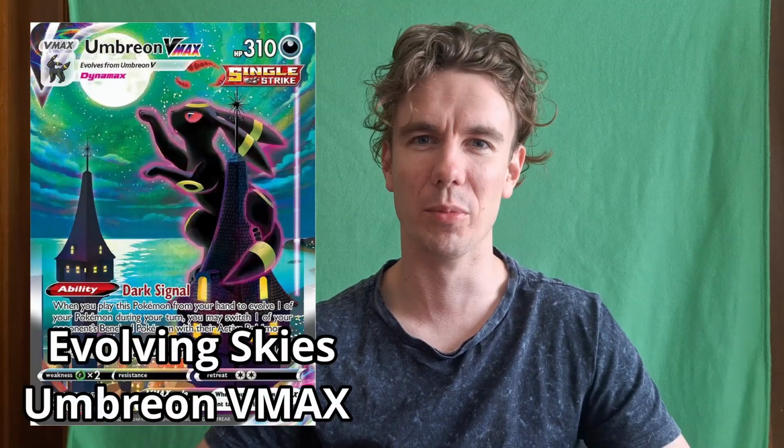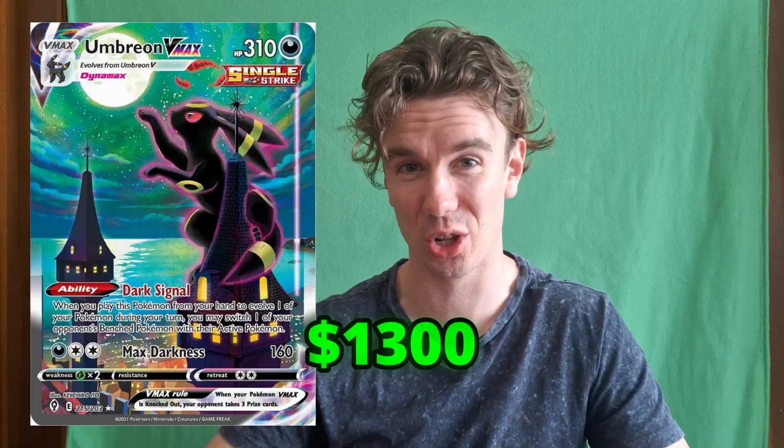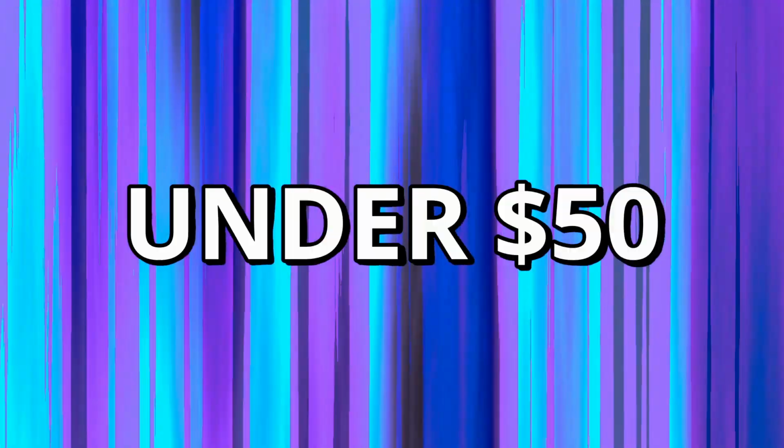The card everyone has been talking about for the last 4 years, the Umbreon, aka the Umbreon VMAX from Evolving Skies. Now sitting at a jaw-dropping $1,300 raw, with Evolving Skies sealed product going up in price and the pull rates being absolutely terrible, getting your hands on one of these is becoming an extremely expensive ordeal. So, here's some amazing Umbreons we can add on a budget.